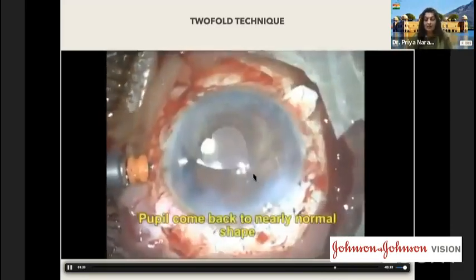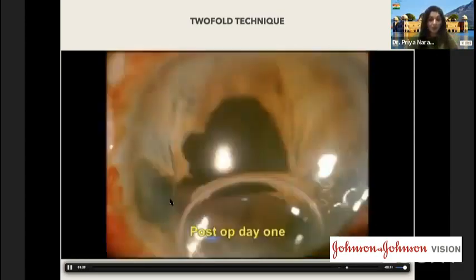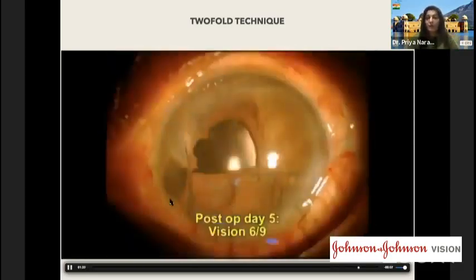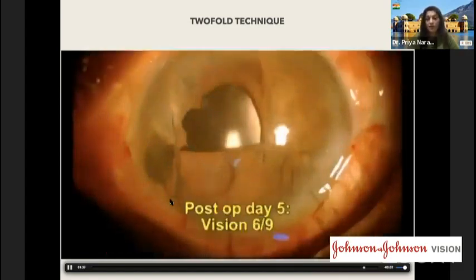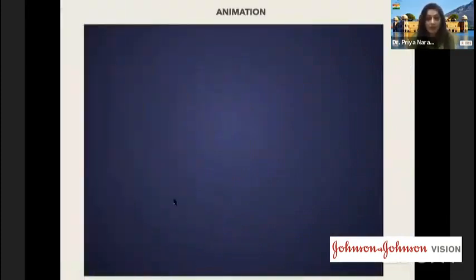So having described this procedure, this is the postoperative image of the case. If you compare this with the preoperative image, it's just wonderful because there was no scope of getting an iris repair done in this case. So coming back to the same thing, I would go ahead with one more animation.